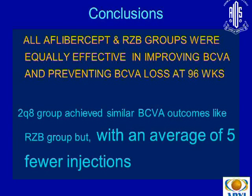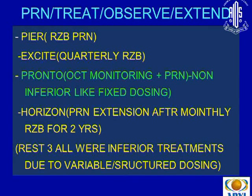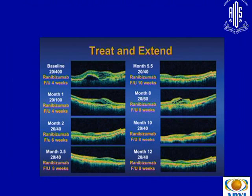So this already has been discussed. I am now just covering it because nowadays, because of the variable dosing in the second year, the PRN or the treat and observe and extend strategies, all these studies have followed, like what Murali was mentioning, the PIER study, the PRONTO study, the HORIZON, all have been mentioning. Probably after 1 year of dosing, these are there to take over. So these conclusions you have already mentioned, but this is one philosophy which is being followed nowadays by every specialist all over the world, the treat and extend philosophy, whether it is Eylea, ranibizumab, Lucentis, whatever.